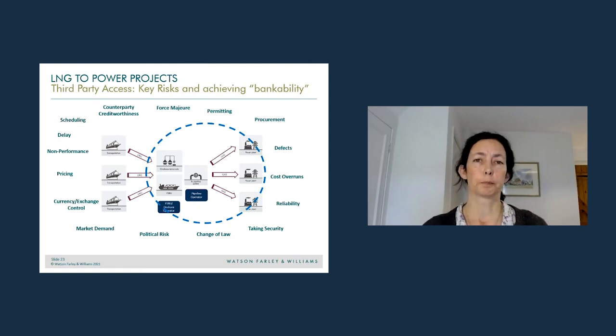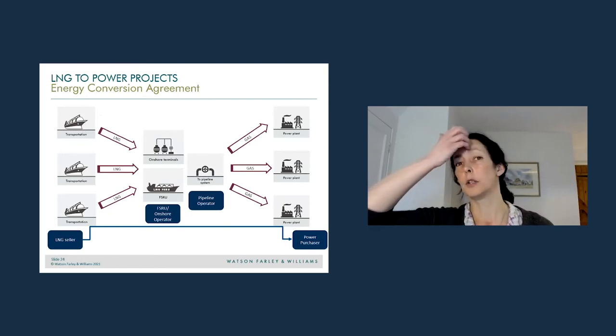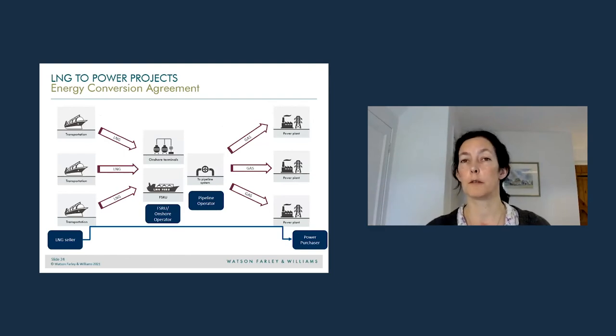If we move on to the next slide, if the host government is the offtaker from the power plant, then what I've put across the bottom of this slide is a blue line for an energy conversion agreement. And that may be a good way to manage the risk away from the power project SPV, as the offtaker is then responsible for procuring LNG shipments and will have the interface itself with the FSRU and the pipeline system around ensuring that shipments can be delivered, looking at who's liable if something goes wrong with, as Marcus said, if there's not enough space to offload a shipment, and aligning it to its own demands. That does rely, of course, on a creditworthy host government offtaker.